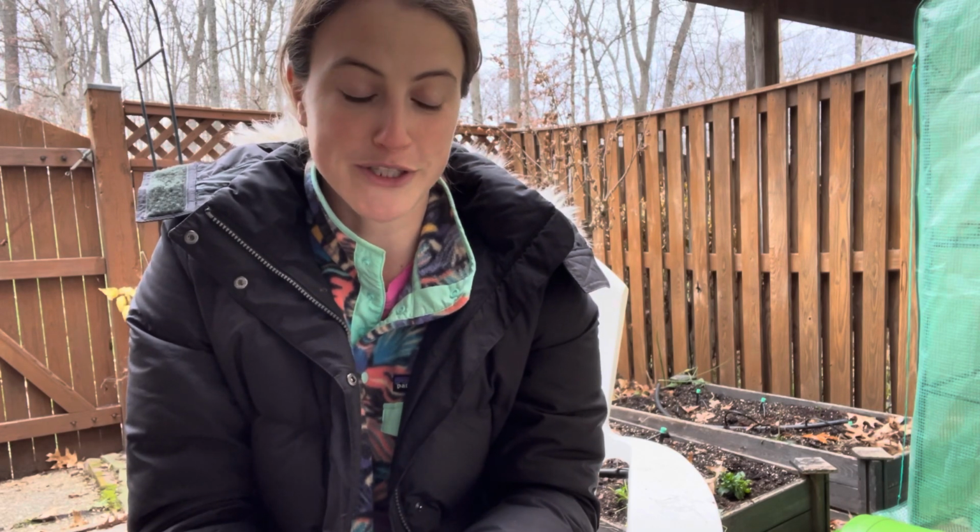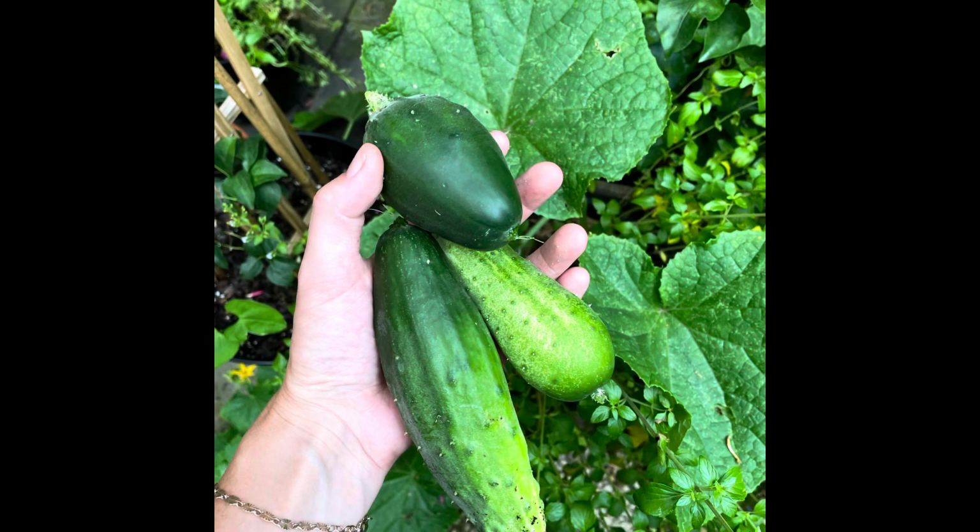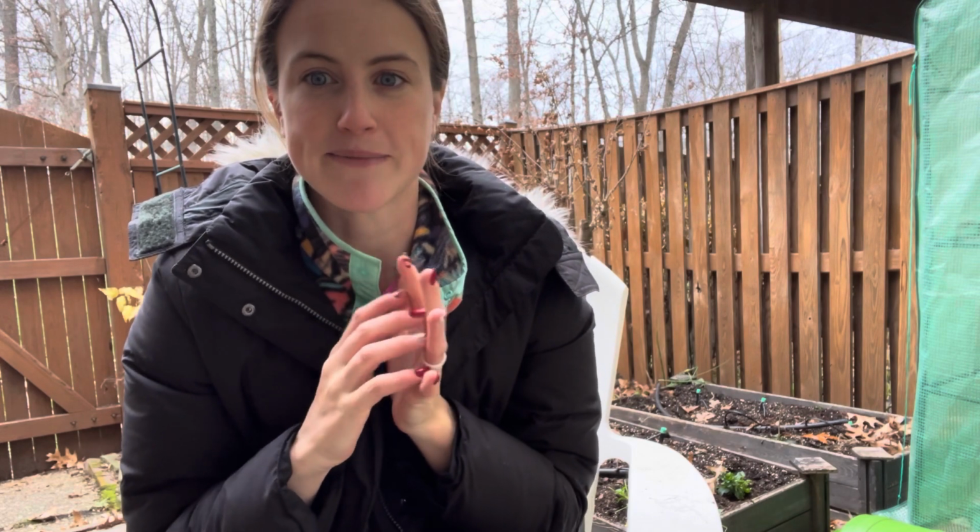Another plant that I have to highlight, which is always my tried and true, some of these varieties I just grow year after year because they do so well, were my Salad Bush cucumbers. They again did great. They grew beautifully. I got a lot of cucumbers off of them, even though that cucumber area got a little bit wild and crazy, and they got kind of buried.